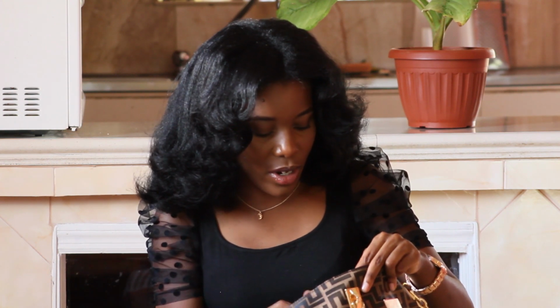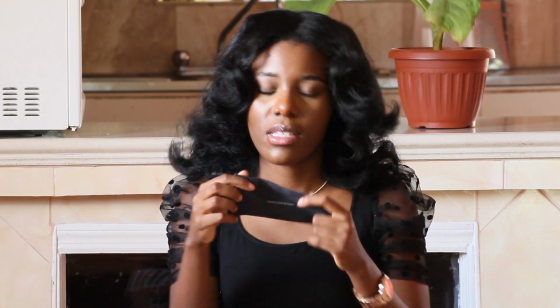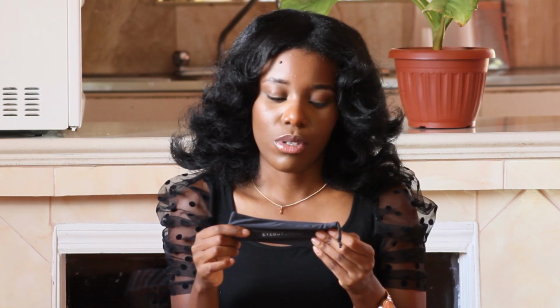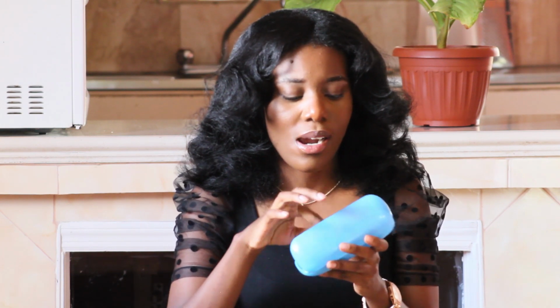What do we have here? What's this? I think this, oh yeah, I bought glasses from iBuy Direct, and this is what it came in, but I ended up putting the glasses in a different case because I'm clumsy when it comes to glasses. So I put it in a different case, and I have it in my bag. Let me show you guys right here. So this is the case I ended up using for my glasses instead of this, and these are the glasses that I got.